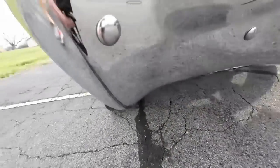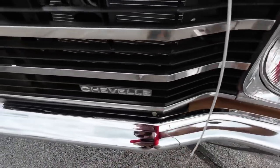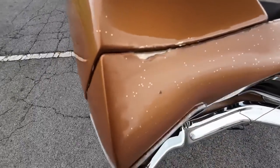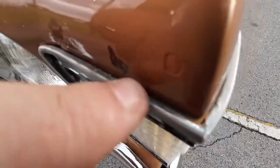Coming around the front end here, your lower front bumper on the edges has got some overspray. Little cracks there in your marker light on the side there, chips. Got a little bit of chrome peeling up around the headlight bezels. Chips in there behind the grill. This light over here also got some little cracks, chips in it. Chips up here in the front.